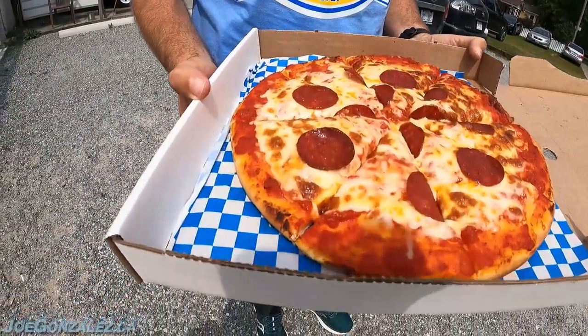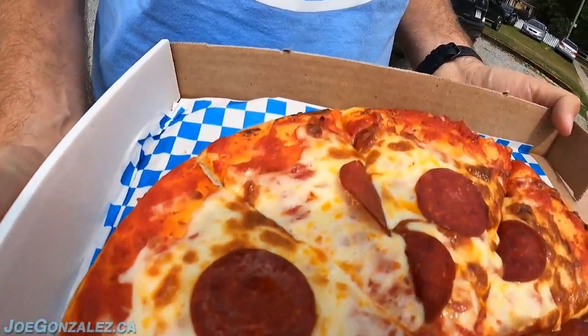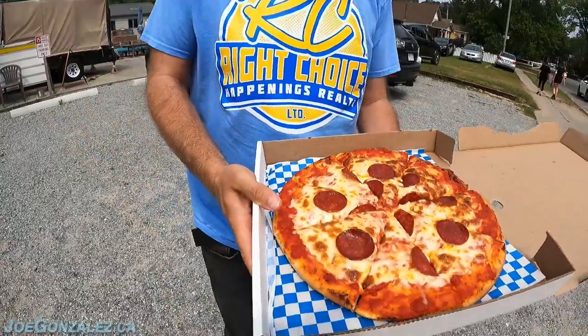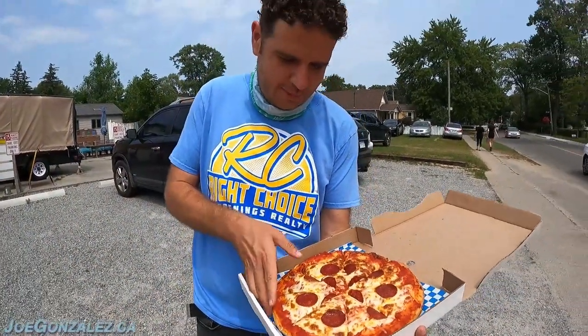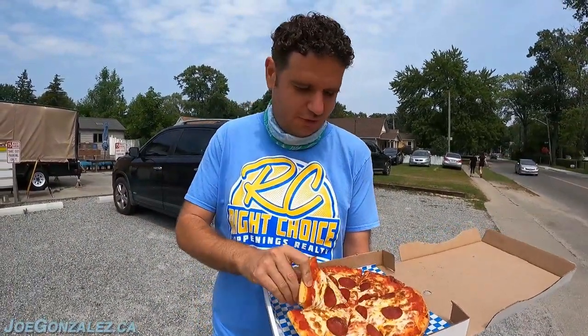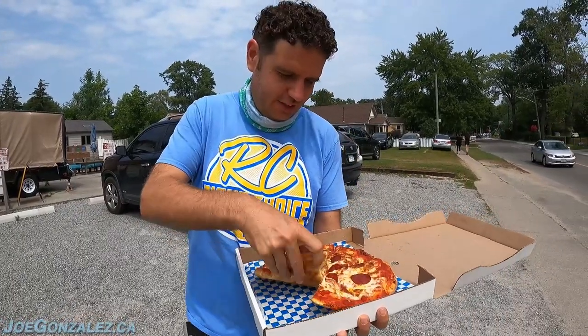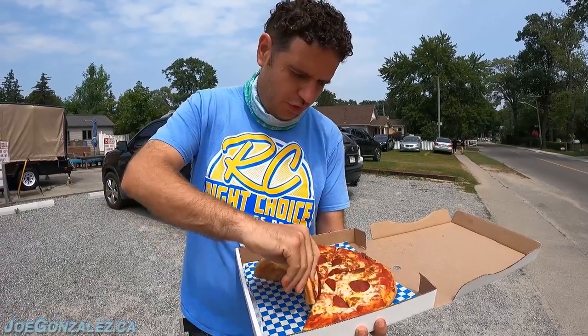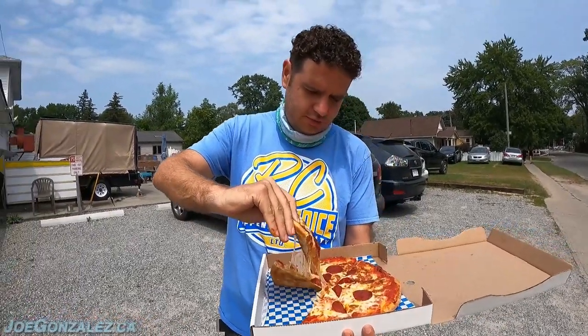Interesting pie. You're getting right in there, baby. They go sauce right to the edge. They got the big peps. It's a floofy one. Or floofy. We're looking at some floofs. 2, 4, 8 slicer. All right. Let's see what's going to happen here. Floofy pizza. Big pep.